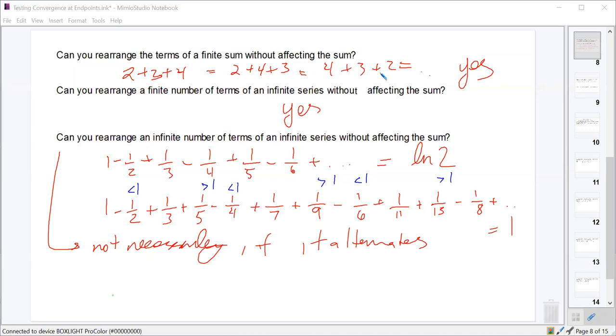Infinity is not a concrete value. It's not a finite concept. That's why it's infinite. I cannot go beyond infinity. Infinity is infinity. It goes on forever. I must be able to continue putting all of these terms in forever.